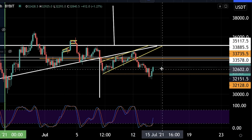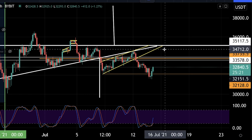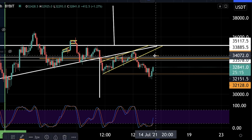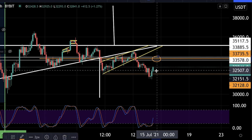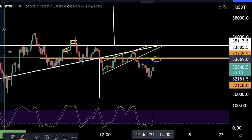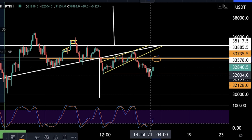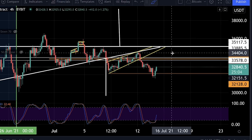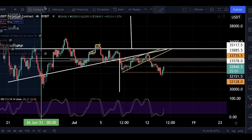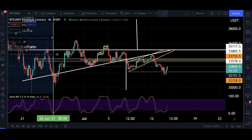The next zone of resistance that I'm looking at is at 33,500 to 34,000. That level could give us the next potential resistance, where we have to pay close attention to what's going to happen. Once we blast through that, the next level that I'm closely watching would be 35,000. But let's jump to some other charts.